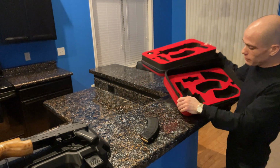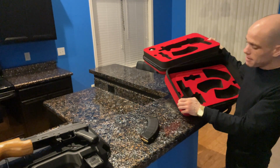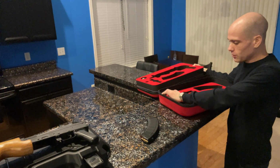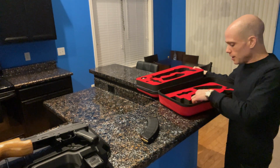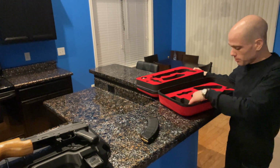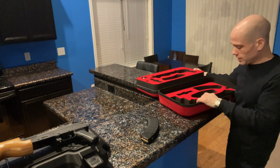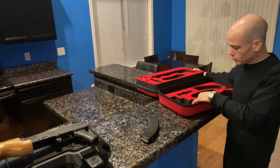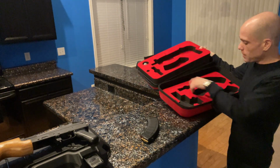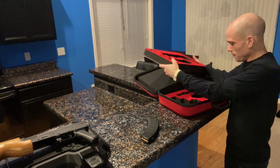You could put a handgun over here also. I didn't put any of my handguns here to see what fits, but I imagine pretty much everything would fit there because they have a little piece that you could remove for a longer barrel, and they have a little piece you can remove for a longer grip. I guess you wouldn't leave the magazine in. So I imagine most handguns probably would fit here. They've got a spot for a handgun magazine here also, and a handgun magazine in the top foam.